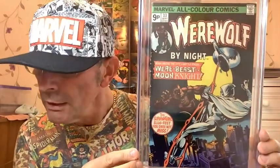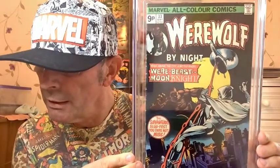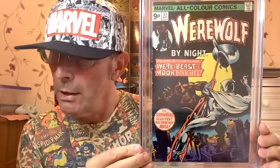Werewolf by Night 33. This is a UK variant. 9p. Those were the days. Second appearance of Moon Knight. Obviously, Werewolf by Night 32, his first appearance, has gone through the roof in price. So I thought I had two of these. I'll submit them both. Looking for a 5-0 and a 6-0.